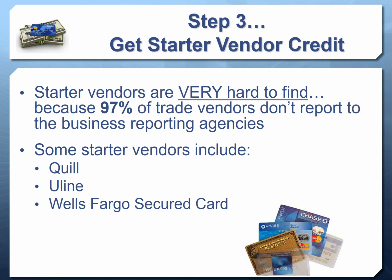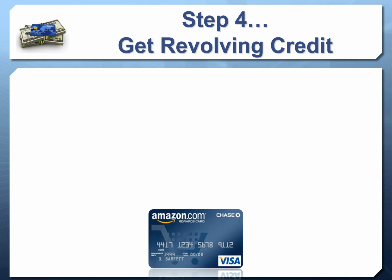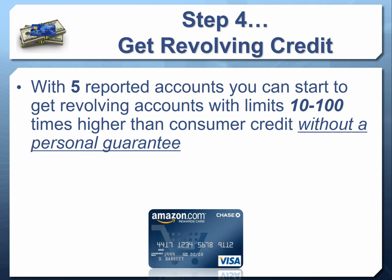And again, in video 3, we're going to map out how you can access the largest database of these vendors to expedite your business credit building. Now, once you have 5 accounts reporting, then you can start to get revolving credit with limits that are 10 to 100 times higher than consumer credit cards. It's very common to see limits of $2,000, $4,000, $5,000, $10,000 even within 60 days of starting to build your business credit. Within 6 months, you'll oftentimes surpass limits of $30,000 or $40,000.